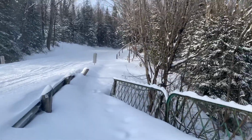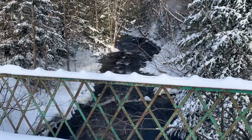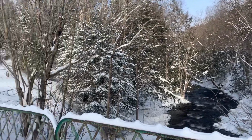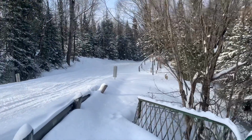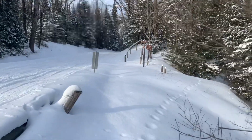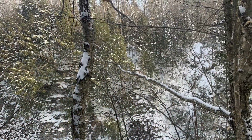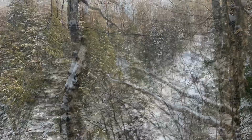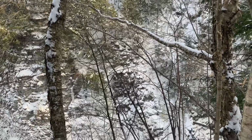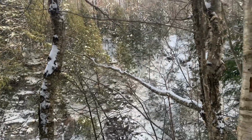Speed thrills but kills. And with the warming temperatures, the Whetstone Creek is certainly flowing in spate. Alright, cutting across to get back onto the north trail and out of the way of the reckless snowmobilers. There are some ice walls that form on the north face of the south rim, but they never get strong enough to be able to ice climb.